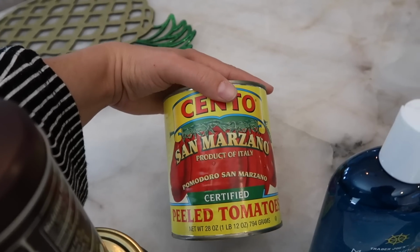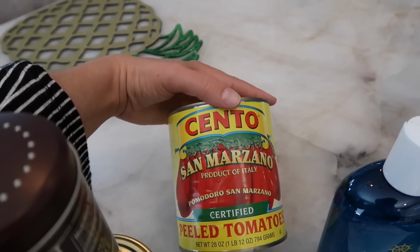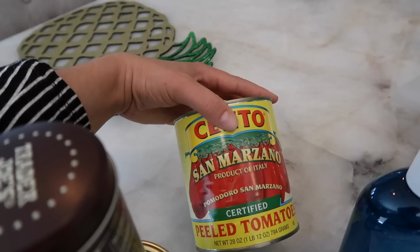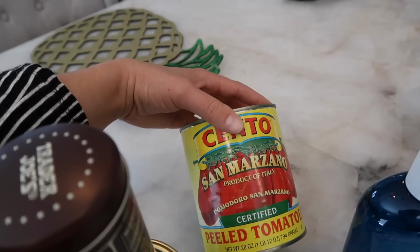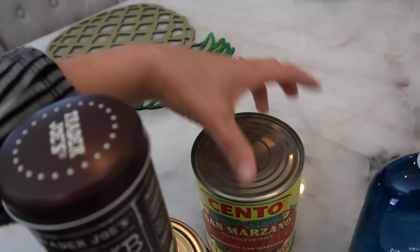So I also grabbed these peeled tomatoes from San Marzano. It's a product of Italy, and I've heard so many people tell me that these are like the best tomatoes, so get these to make your pasta sauces and stuff. So that's what I'm doing. I grabbed this because I have been really into making my own sauces lately. And I just like having this in my pantry whenever I need it. So that's why I grabbed that.